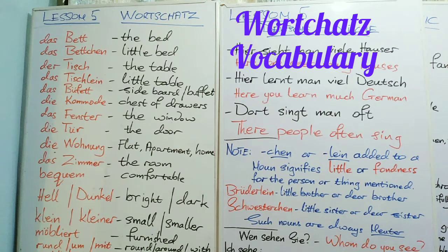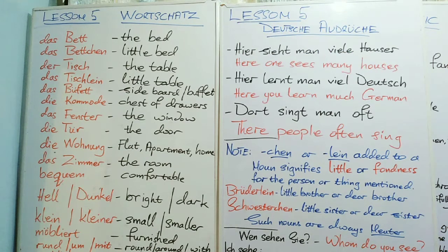Now we see the words that we met in the passage. Das Bett, which means the bed. Das Bettchen, little bed. As soon as you add -chen, it means something else. It means little. You have added little to the bed. A little bed, das Bettchen. Der Tisch, the table. Das Tischlein.